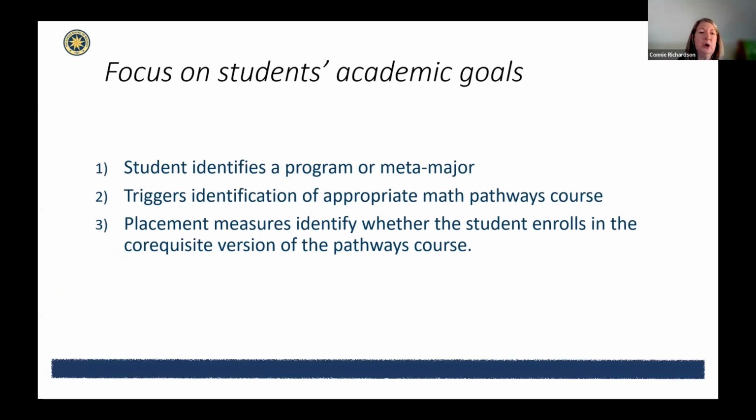So focusing on students' academic goals. I've got sort of a three-step process here, and the order being important, which is why they're numbered instead of bulleted. When a student comes on campus, we want them to identify a program. If they can't identify a program right away, typically they can choose a meta major or a cluster of programs that are similar and have a common math requirement. Then that program choice triggers the identification of what that appropriate math pathways course is for that student. And then the placement measures identify whether the student enrolls in a co-requisite version of the pathways course or they qualify for the standalone college level version.